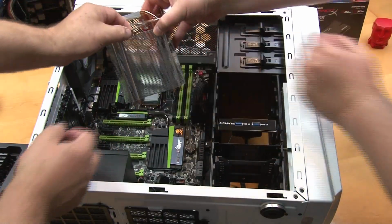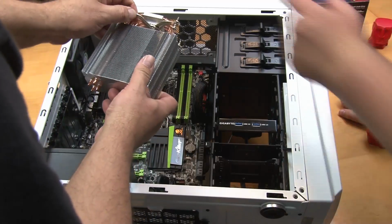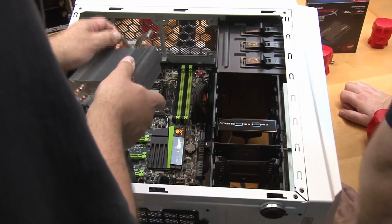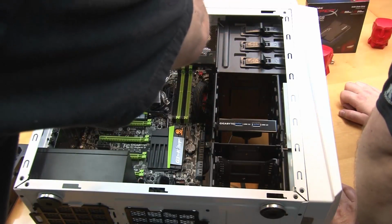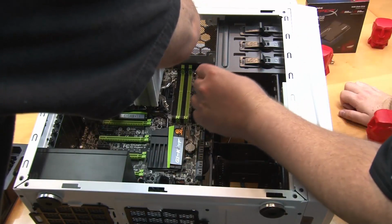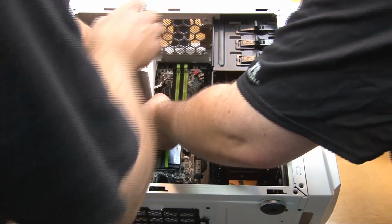This did, actually, yeah. So this one here is going to cool that little thing. It's going to cool the CPU. So basically, we want to line it up. How hot is it going to get? It can get 85 degrees C. I'll let you do the math on the calculations. It's pretty hot. 85 C.